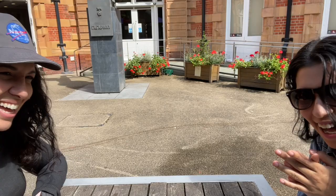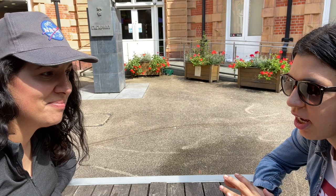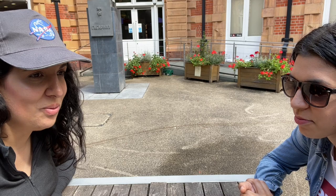Dirty astronaut. Oh my god, we love looking at all the ships and the clocks. My obsession with the granddad clocks has not ended. It continues on strong. We need one for her house when we find her one. Yeah, I need a granddad clock. I just need one in the hallway. It's got to happen. So yeah, what was your highlight?